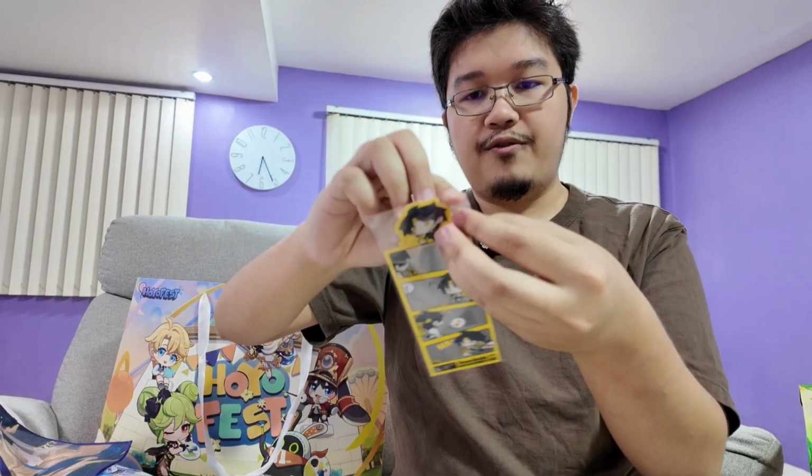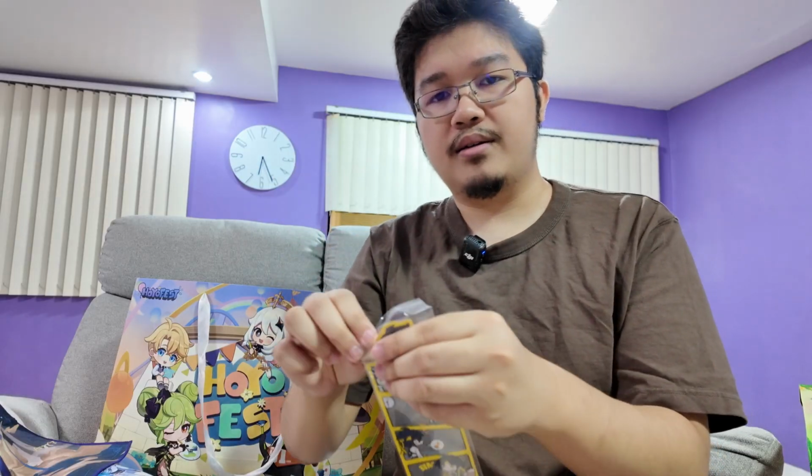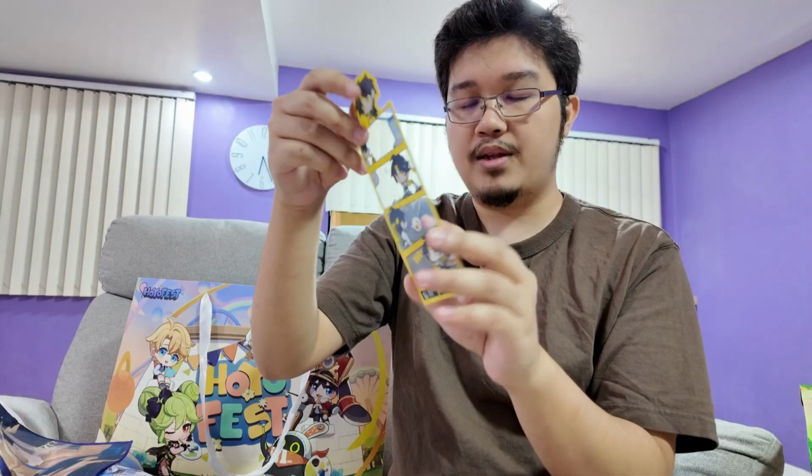Another freebie, and I believe this one is coming from Zenless Zone Zero. This is a bookmark featuring Harumasa, another one of my favorite characters. I don't use Harumasa that much, but he's one of my favorite characters when it comes to story. His story quest is one of my favorite ones. And oh man, it's really, really good to touch too. A lot of these materials are really, really good.